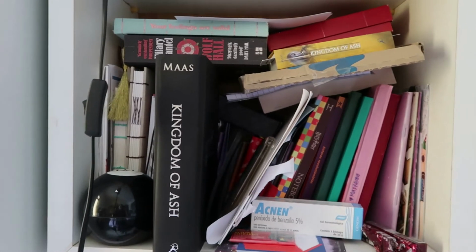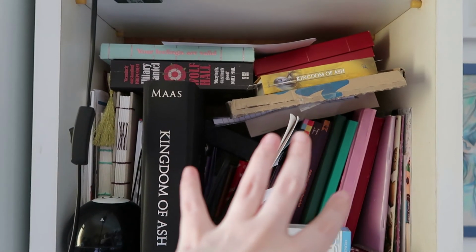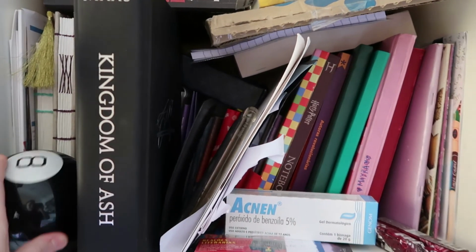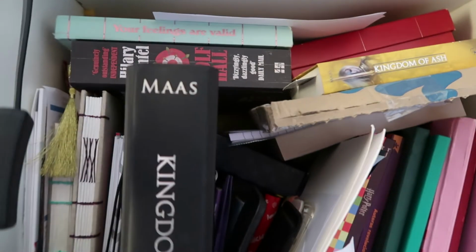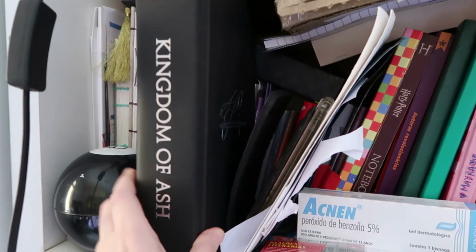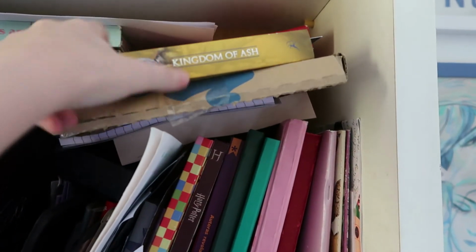Now this, if it will focus, it's a mess. It's a bunch of notebooks. I have a magic 8-ball for some reason. I have sketchbooks. I have so many things here, you guys have no idea. Stickers. So I am planning to read Wolf Hall by Hilary Mantel once I finish Kingdom of Ash. So I keep here the books that I'm reading. So Kingdom of Ash is here with its little miniature.